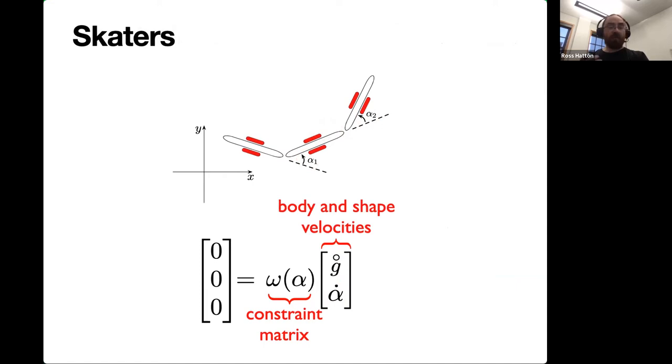And so as examples of physics models that have this kind of constraint expression, we can start off with the skater, which says that we're going to put a roller skater wheel on each of those links, such that the links cannot move sideways at their center points. They're allowed to freely move forward and backward, but they are not allowed to move sideways. And so then if we build up the constraint matrix as the lateral motion rows of the Jacobians for each of the links, given the shape and body velocity, then we can say that that constraint matrix always has to map allowable combinations of shape and body velocity to zero.